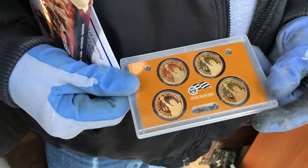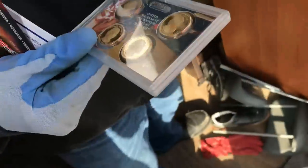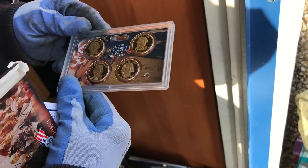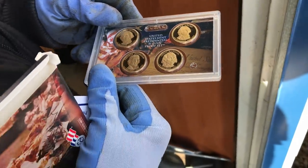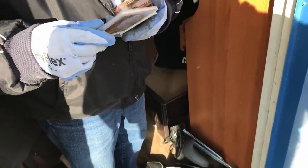Oh, whoa. Those are dollar coins. That's $4 right there. That's worth more than $4, man. Wow. George Washington, John Adams. U.S. Mint presidential $1 proof sets. Nice. This is awesome. And it's authentic too.